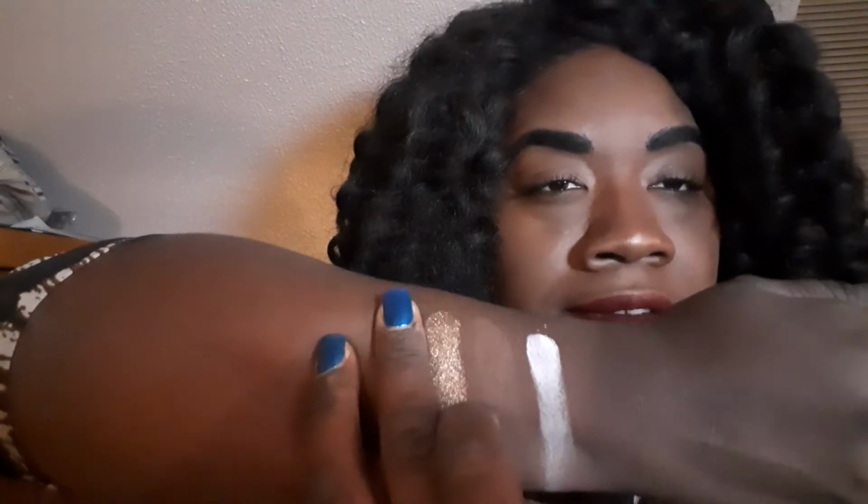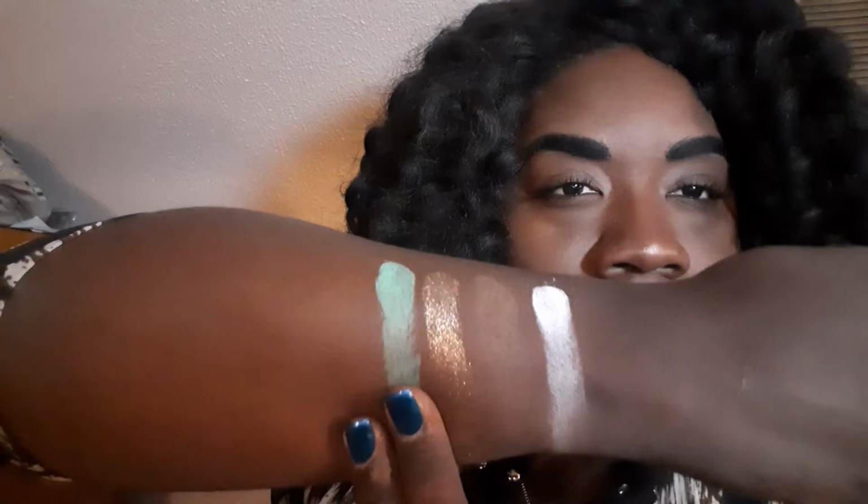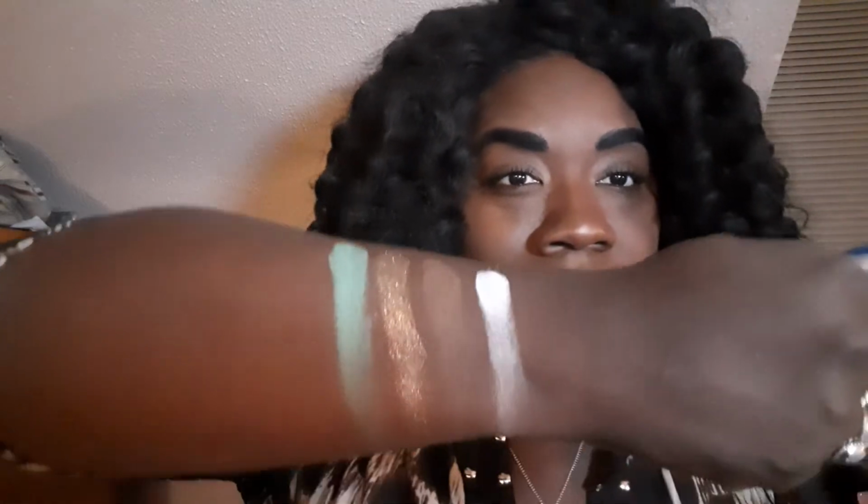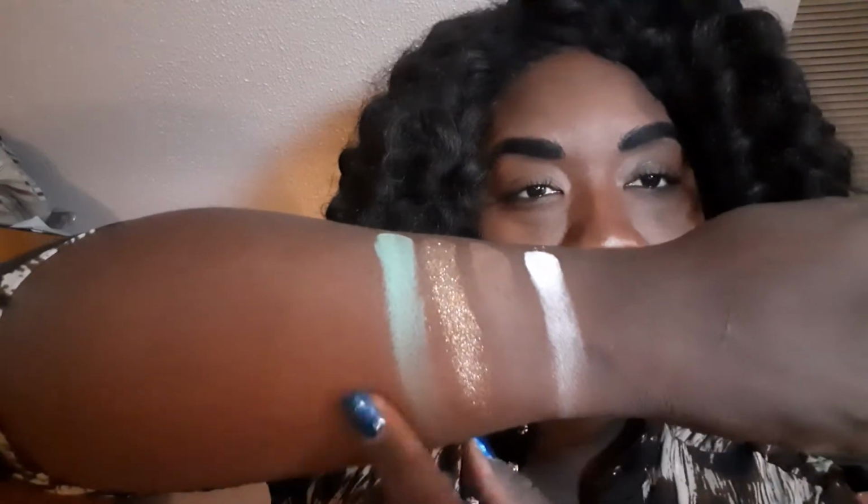So the next one is going to be this dark, muted kind of lime green. It's called Plasma. It's giving me The Mask vibes. Look at that. These are swatching extremely buttery for $18. I'm here for it. So this is Plasma.